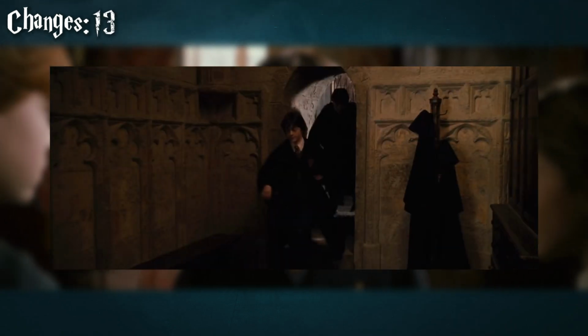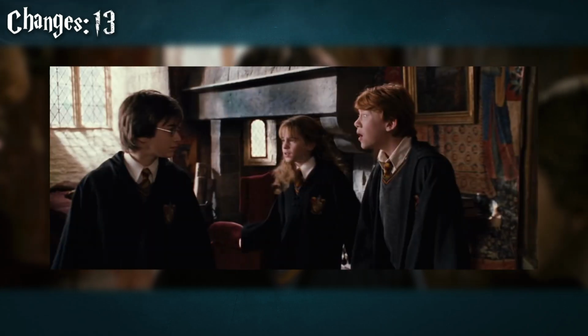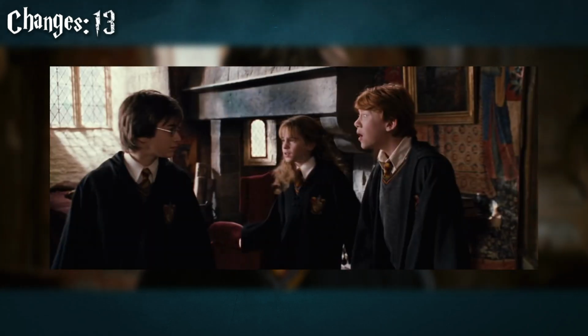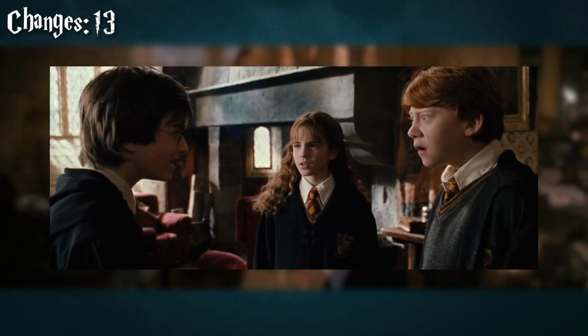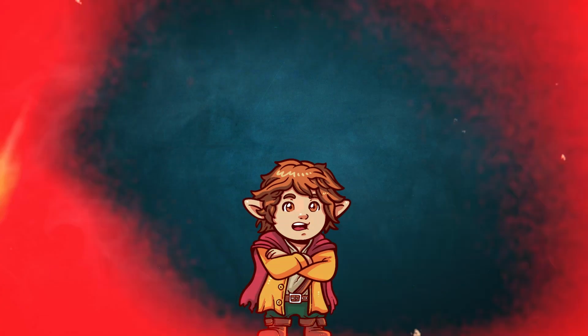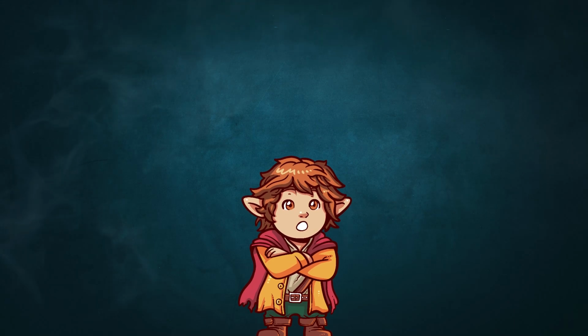And finally, we see the trio heading back to Gryffindor Common Room as Ron and Hermione talk to Harry about how he is a Parselmouth. This moment actually has no changes and is nearly identical to the book, so yay filmmakers for that one. And on that note, that wraps up all of the plot changes for this week.